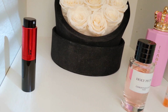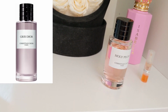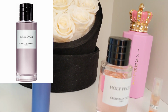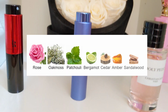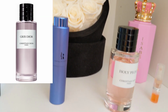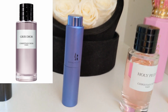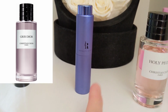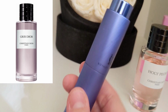And last but not least, this is Gris Dior. I'm going to spray it. Let me see. Wow, for the longest time I actually did not like Gris Dior, but today I really enjoy it. So Gris Dior is rose, oakmoss, patchouli, bergamot, cedar, amber, and sandalwood. This one smells like rose with oakmoss, like a patchouli rose type of scent. You must like rose patchouli DNA for you to enjoy Gris Dior.